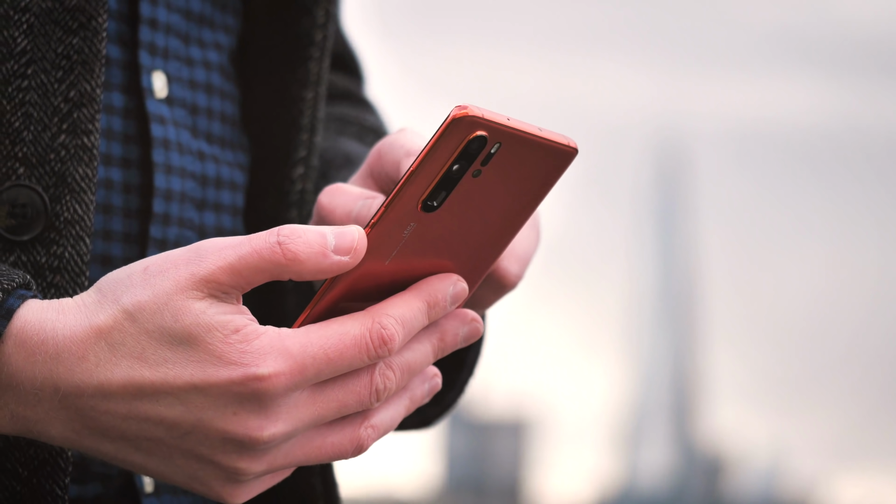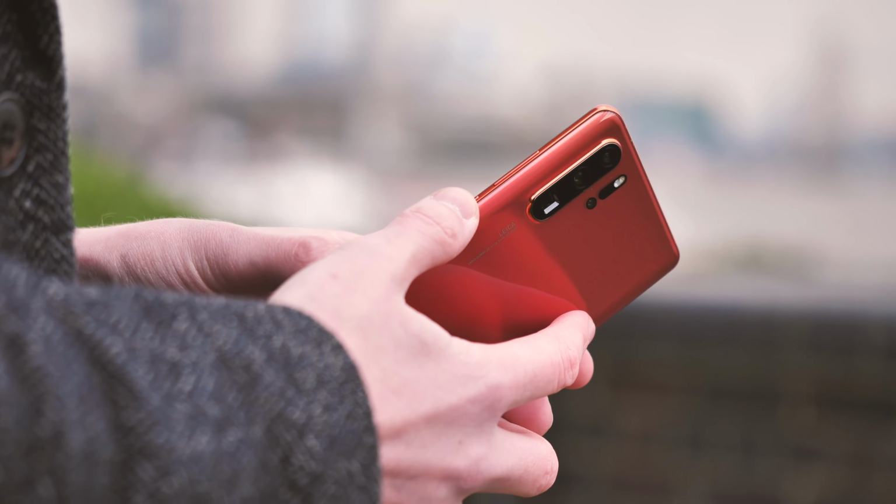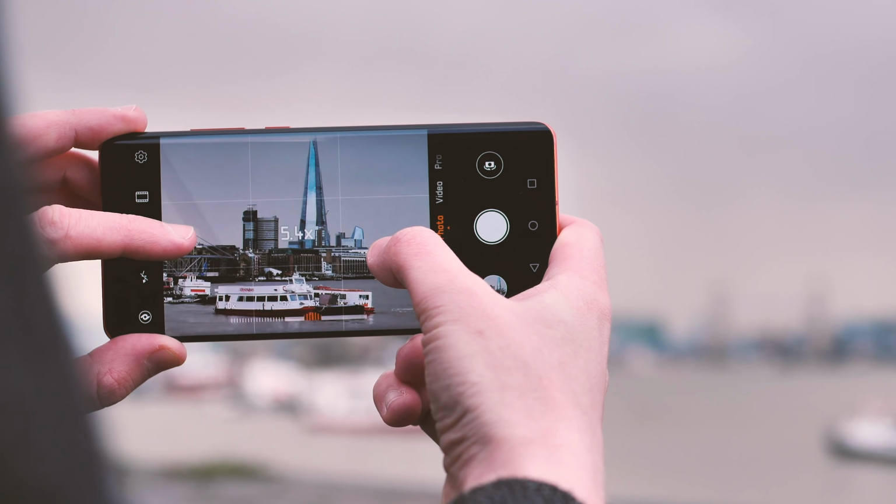With the P30 Pro, Huawei is aiming for all of the above. And if you are about to drop close to €1,000 on this phone, chances are these cameras are no small part of the reason why.